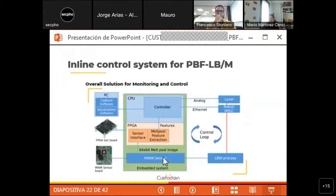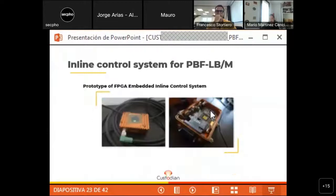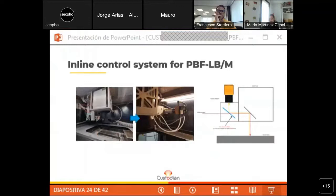So in our case, in the case of the powder bed fusion, it was directly connected to the analog input of the laser, so that it can control the laser scaling level depending on what is being measured in the powder bed. Here are some pictures of the final system already assembled and before installing it into the PBF system. And so, as the plan was to measure and assess what is happening in the melt pool in real time, the camera was installed in an on-axis position, as you can see in the images.